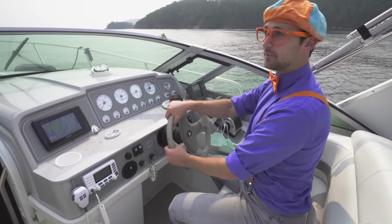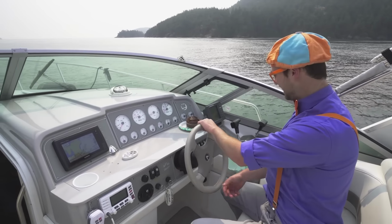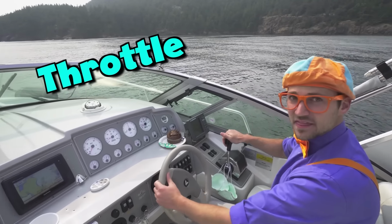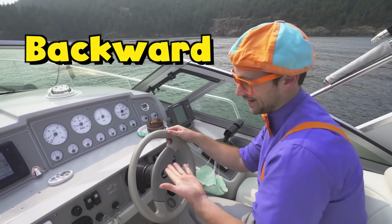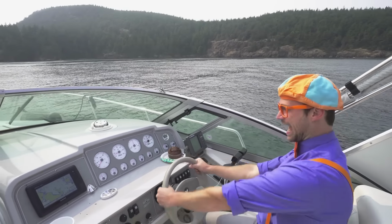I'm steering the boat. Whoa, this is so much fun. All right, I'm gonna pull back the throttle. This is the throttle. This is what you use to determine if you go forward or backward. And this is the steering wheel. You knew that.